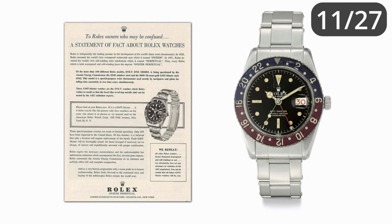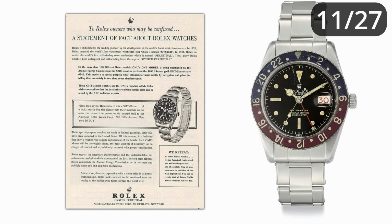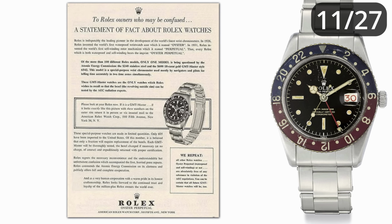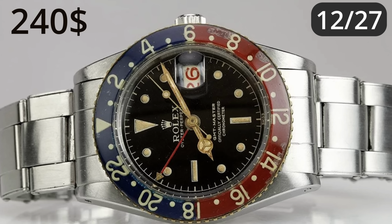In 1956, Rolex issued a statement in which they recalled their 605 imported into the US GMT-Master 2s with the reference number 6542 because of their radioactive bakelite bezels. And back then, the price of a GMT-Master 2 was $240.